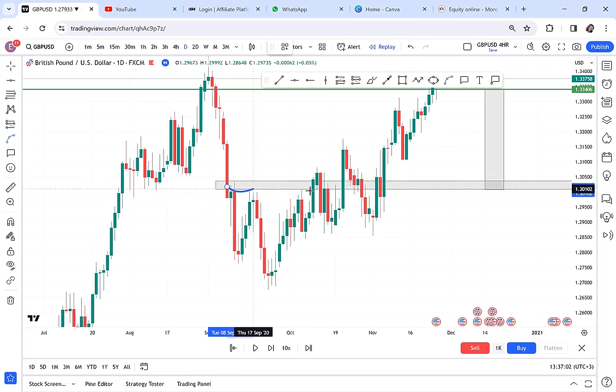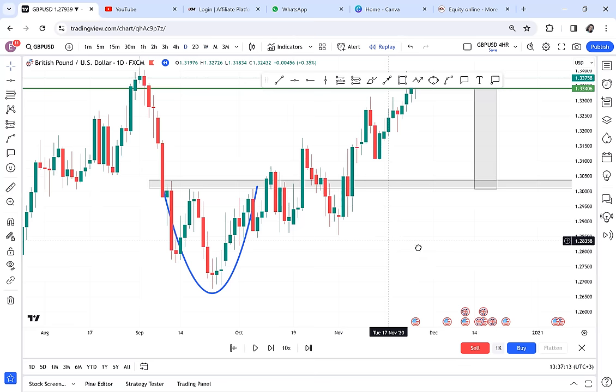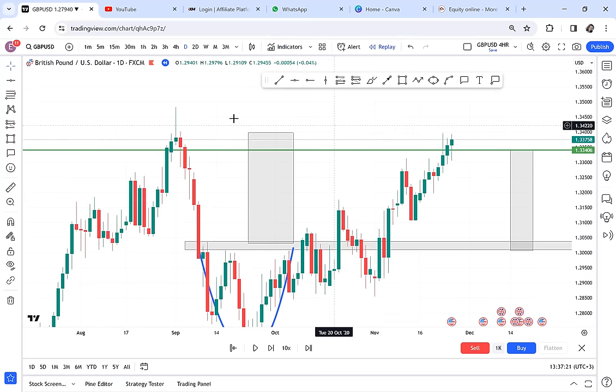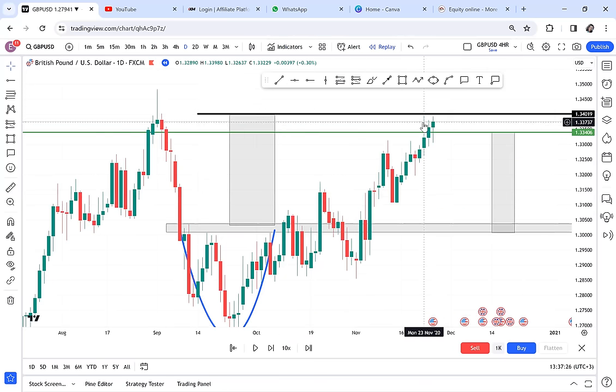You notice we had so many different patterns. From monthly giving us a double top, weekly giving us a ranging channel, daily giving us a cup and handle. So did this cup and handle complete? The question is, did it complete? Can you see? Did it complete? Yes, it completed. The market was hit.